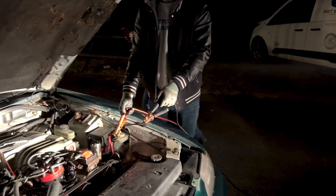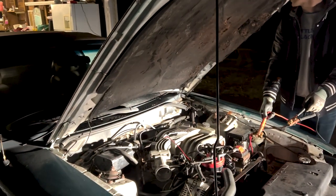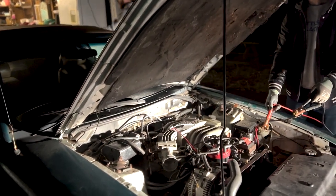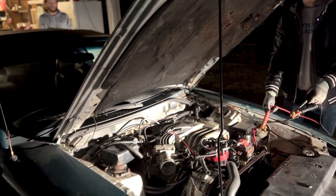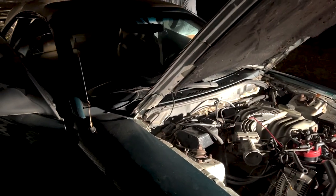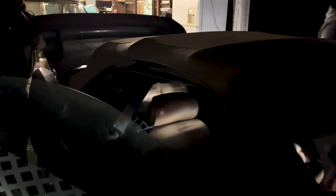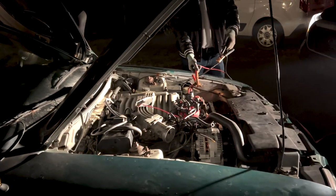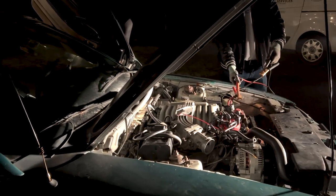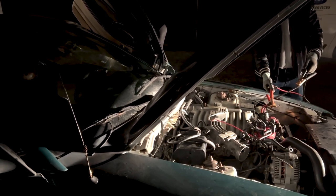All right, Ricky, you might as well do the honors. Well, yeah, we want to try to start it. You gonna try to crank it, Josh? It don't work. Oh, that's right. Neutral safety switch. You got it? Yeah. Maybe. Yeah! Yeah, keep holding that, Hunter. We got it! Nope. You gonna throw the lights on? There you go. Try turning the steering wheel a little bit. Nah.